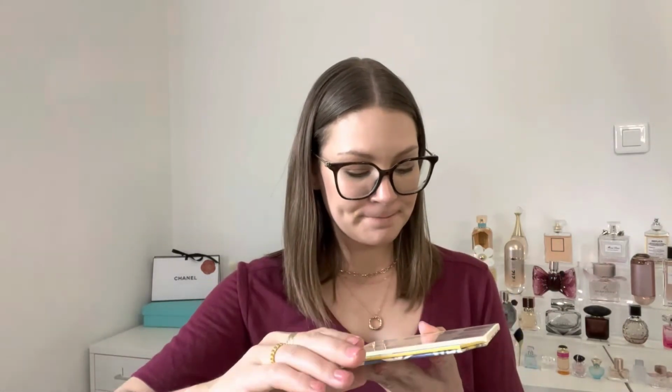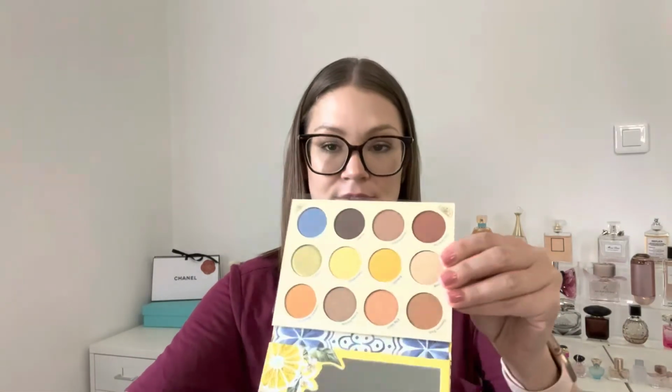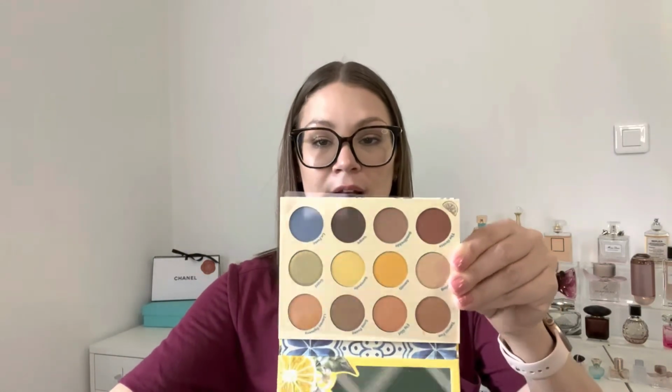A few more left. These are all the big ones. So I have the Colourpop Limoncello palette. You know, I was surprised. At first, I wasn't drawn to this. And then I saw a video of Samantha March using it. And I just loved the look that she came up with. And so I ended up purchasing it. I don't know, here's the color story. Can I recreate that?